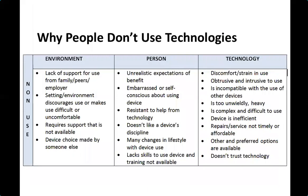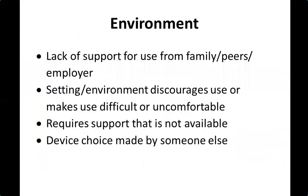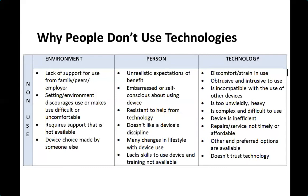So here's a chart of why people don't use technology. Now we can pretty much put up a chart in our heads why people do use technologies. They use them because they make a positive difference. But when they don't use them, we want to know why. And I'm going to go back to that slide. This is from my research over the years, and 3 basic factors or areas of influence. That's characteristics of the environments of use, needs and preferences and unique characteristics of that user, that person, and then the features of the technology itself.